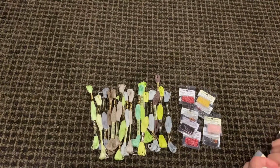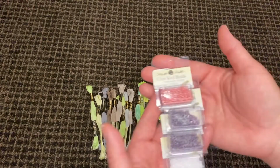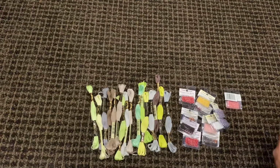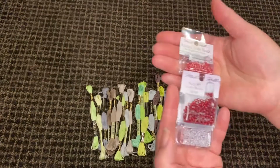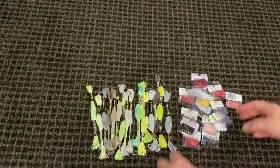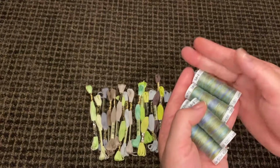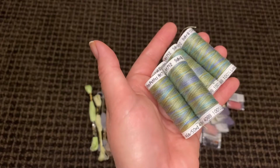There are a lot of beads for this project. I don't know when I'm going to start it, but it's just nice to have it all there for when you want to start it. So there's that. And then I also bought quite a few spools of the Stickii 12 weight cotton blendable threads.